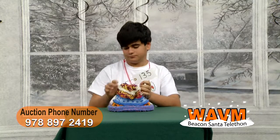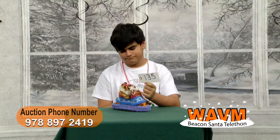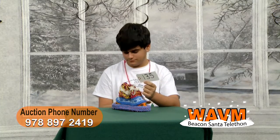It has a value of $8 and has no current bid. It's a cozy hand-knit hat. Now, let's take a little look at that right now. It looks like it has a little pattern at the top, like red and white. Is that like a white stripe on top? And then it has layers of blue and orange and a little pinky purple blue combination on the bottom.